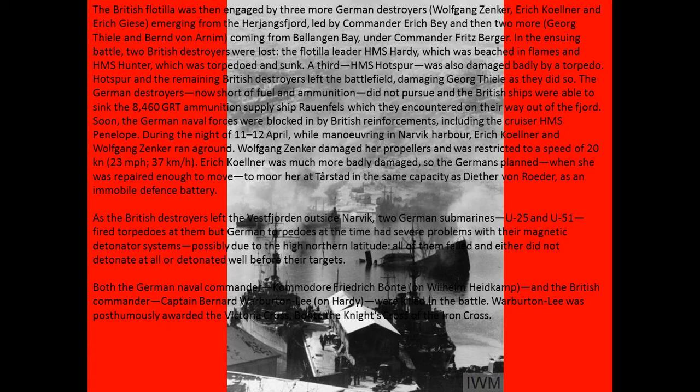But of course the G7e torpedoes, the early torpedoes, had severe problems, many of them being duds, and basically just floating off to the bottom, not detonating at all. So the best way to use them at the time would be to use their contact detonators, so they would have contact with the ship and then directly explode, blowing a hole through the hull of the ship. Of course, this is possible. The problems they're having are possibly due to the northern latitude. All of them failed and either did not detonate at all, or detonated well before their targets, so maybe even before they hit the ships as well.